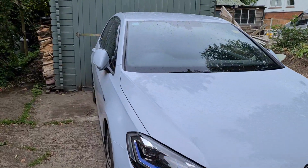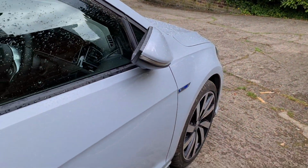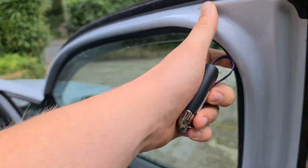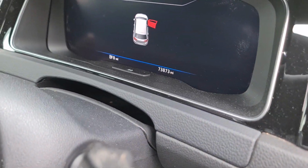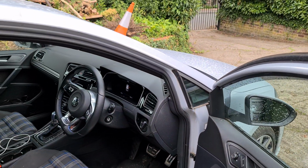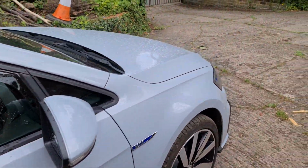Actually, it has been used a couple of times for taking the dog on walks and stuff. For some reason, it keeps locking itself and then unlocking itself. There we go. And as you can see, this is probably the most normally used at 73,800 miles. It's obviously only a 3-year-old car, so it's a hell of a lot of mileage for the age. But yeah, it's doing really well.